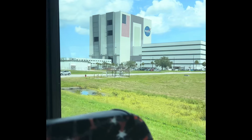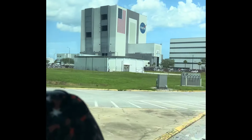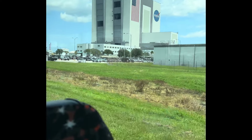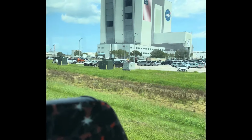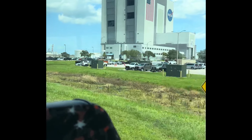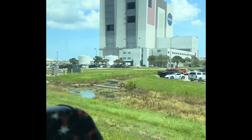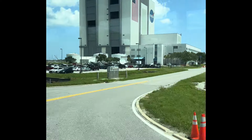Okay, everyone, we're rolling through the industrial part of Launch Complex. And you can see some of the workers, they've got part of the doors open on high bays 2 and 4. As we roll by, you can actually look inside the lower part and see that nothing is permanent inside. Everything is movable as they need to move things around when assembling the rockets.